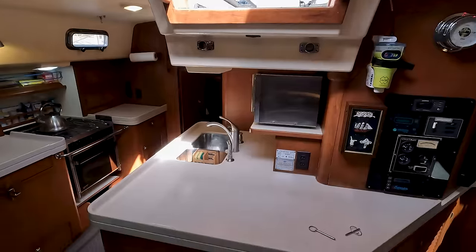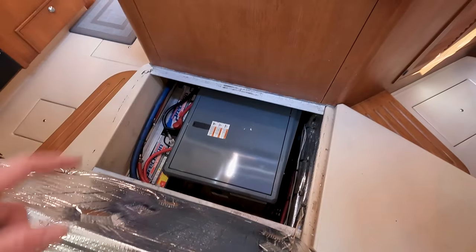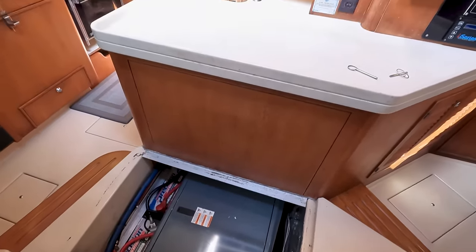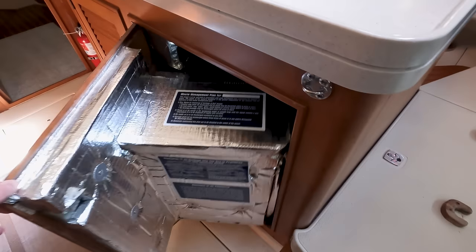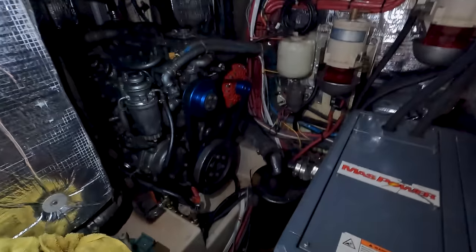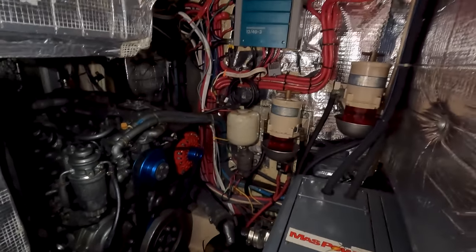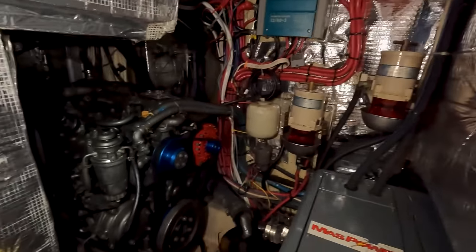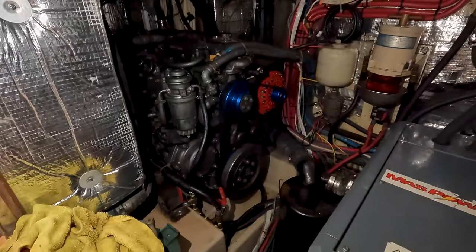Going back forward, went ahead and removed the stairs, and that grants you access to the generator. It does look like there's another panel right here that might get me to the engine. I'm gonna try to figure that out in a second. Yep. So we've got engine access to the front of the engine down here as well. Below the sink, there's other panels you can pull out if you want to access different parts. So pretty good access all around.